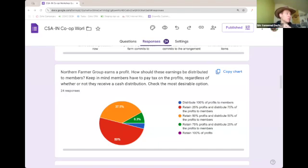Question 3, this is one of my favorites. Northern Farmer Group earns a profit. Hey, that's a great problem to have. How should these earnings be distributed to members? I should probably just delete this bit about taxes. It's kind of pedantic for this, but what do we do with the profits? Retain 25 and distribute 75 was what 12 folks said. The second most popular was retain 50, distribute 50. Any comments here on question 3?